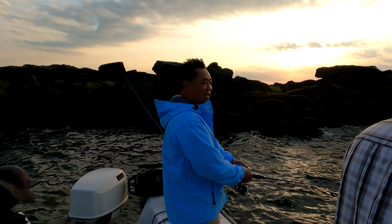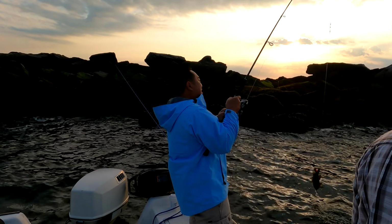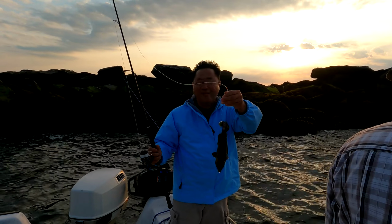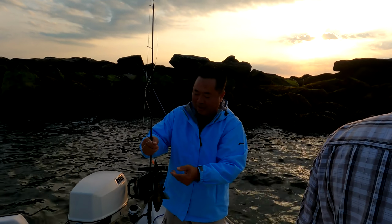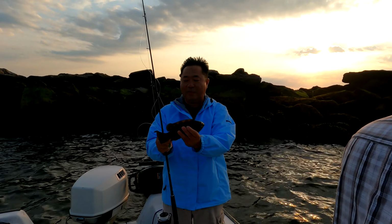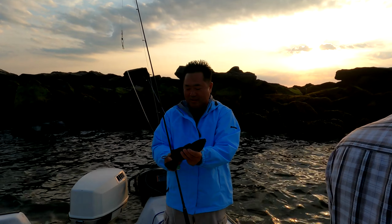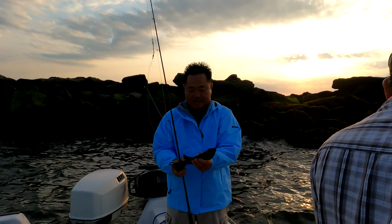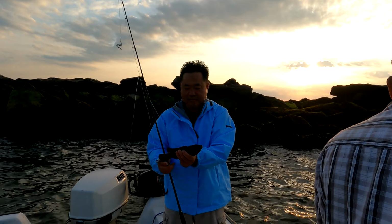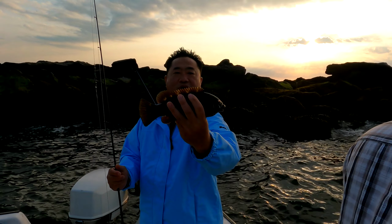Waiting for that thump. Yes! Ah, yeah! Good! First one with the tog. Wow, what a giant! There's gonna be a bunch of them fighting for the crabs. Hook this one right in the tail. Not a giant, not a monster, but a beautiful Tautog blackfish.